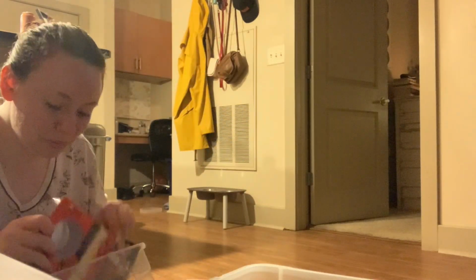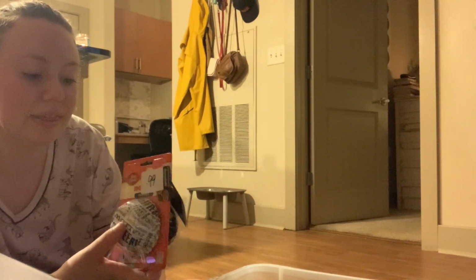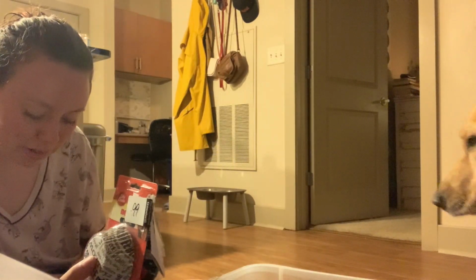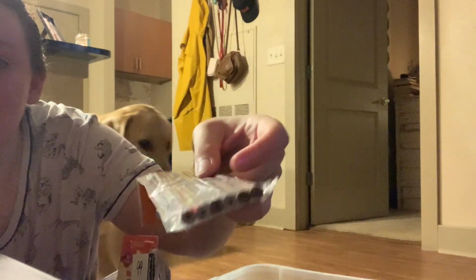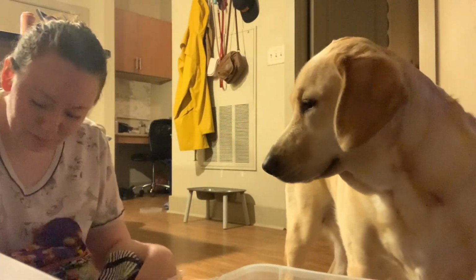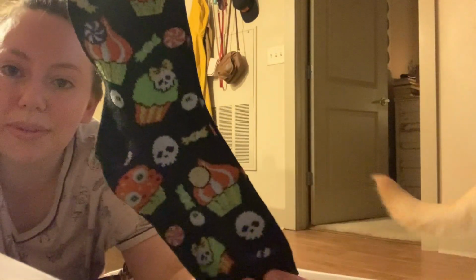And then I have some random muffin tins that I bought from Goodwill, thinking I was gonna make muffins, or not muffins, but cupcakes, and I never did. And then I have some pencils. Oh, these will be really cute for my job because I'm a waitress, so I can use these to write down orders. And that's pretty much it. The rest of in here is just socks. Oh my gosh, how cute are these with the cupcakes?